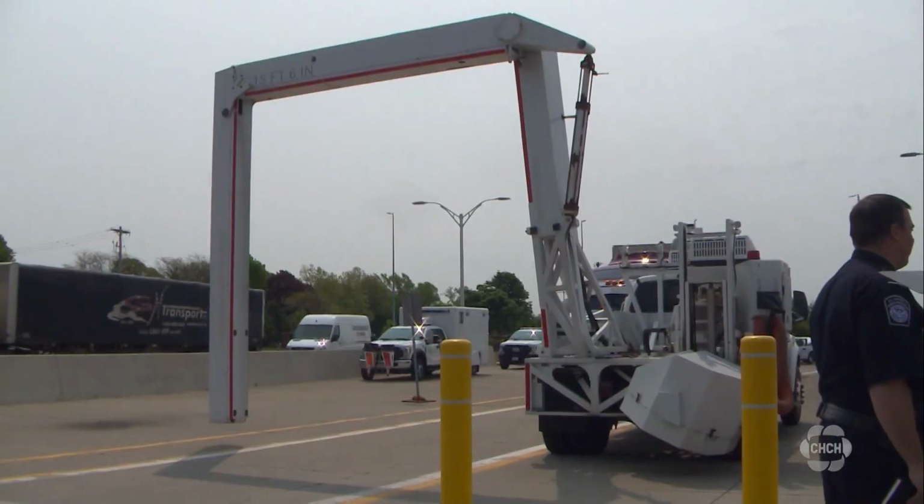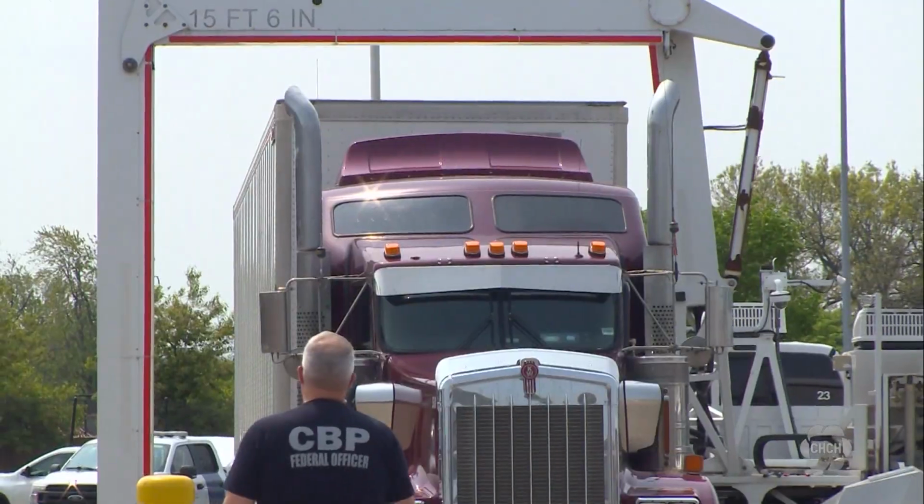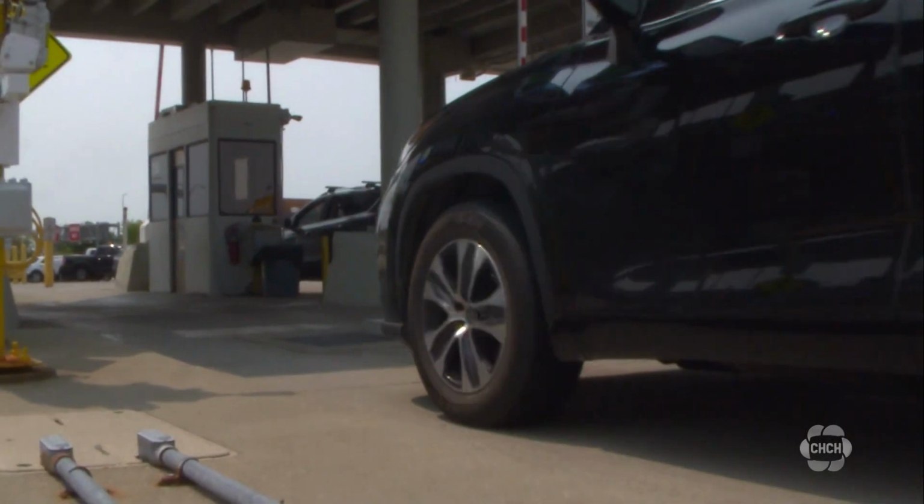Technology has been great. It's been a force multiplier. It's allowed us, the officers, to more efficiently process traffic while taking away the administrative burdens. Some of this technology was showed off today, including an X-ray designed to scan transport trucks, license plate reading cameras, and facial recognition technology, which allows an officer to determine that the person holding the document is in fact the person in front of them.